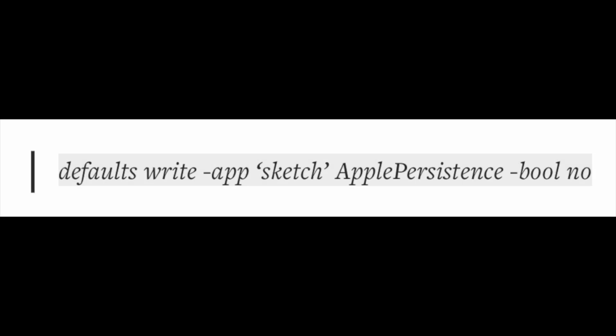There doesn't seem to be a fix for the issue at the moment, though you can force Sketch to stop version control by pasting this line into terminal. Here's hoping Bohemian Coding add an option to disable version control in the near future.